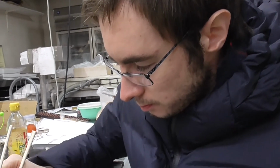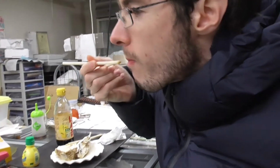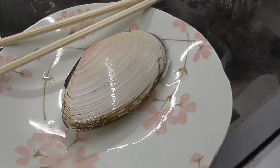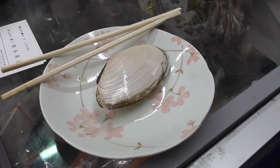Very sweet. Ah, yes, sweet. Very sweet. I agree. Slightly firm. But softer than the scallop. Pink shell. It's pretty.